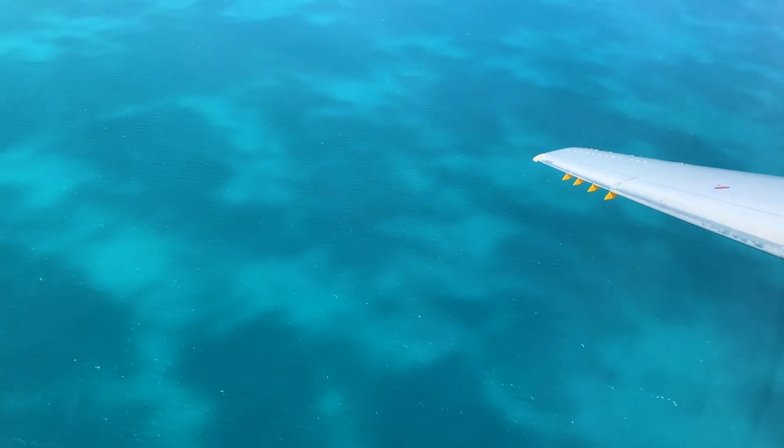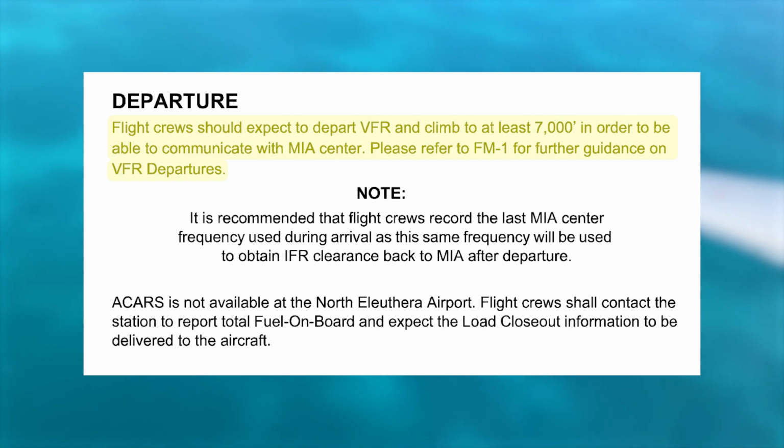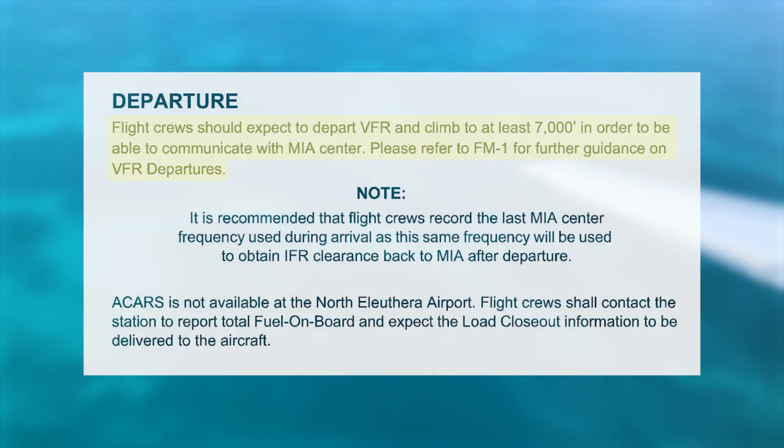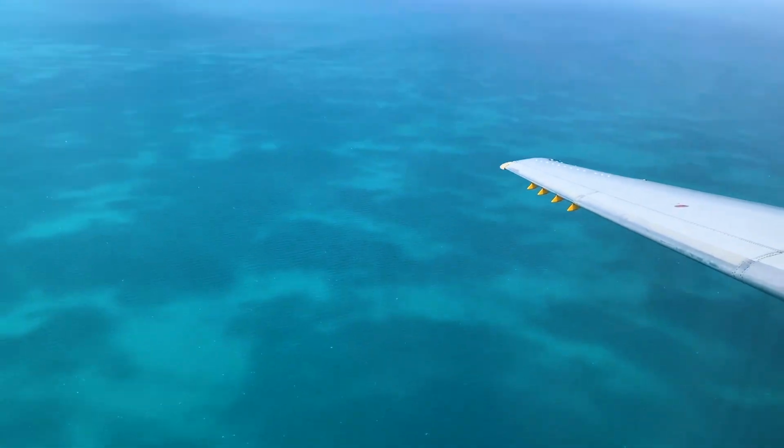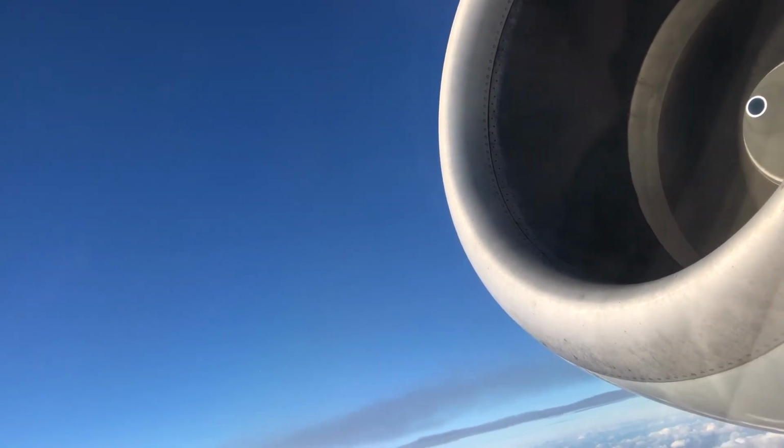We're expected to depart fully VFR and climb to at least 7,000 feet under VFR to be able to reach Miami Center before copying an IFR clearance back to Miami. I've had to climb VFR as high as 14,000 feet before getting an answer from Miami Center.